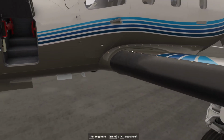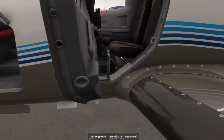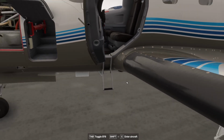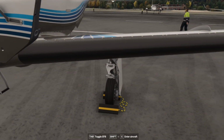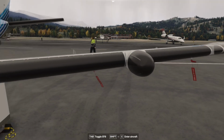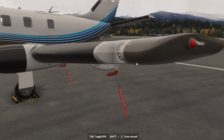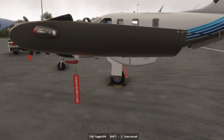In case you guys don't know, this is my favorite aircraft to ever hit the simulator. Absolutely my favorite, with the Duke right behind it. But I have been waiting for this plane for so long. There's our wheel chocks. Reds. That red could use a little work, but that's okay.